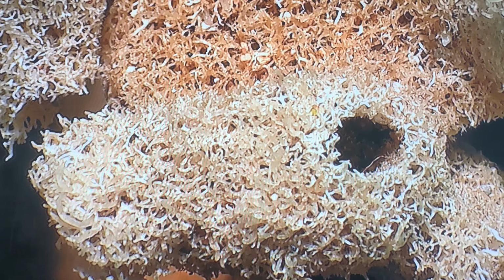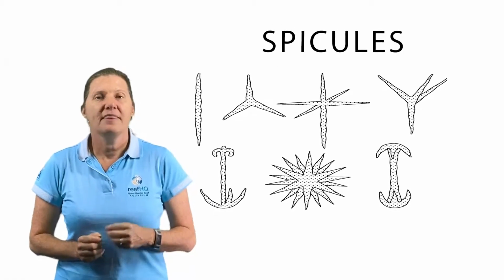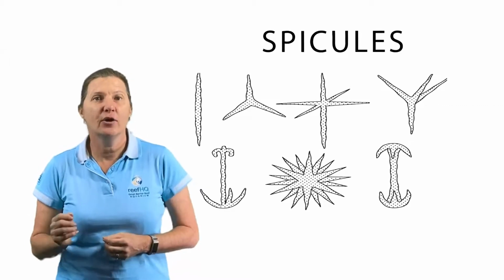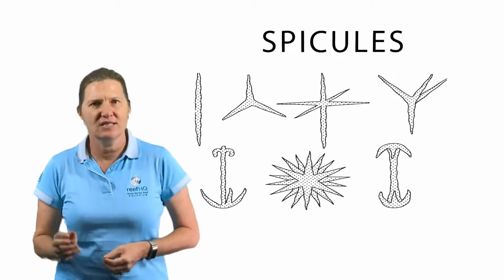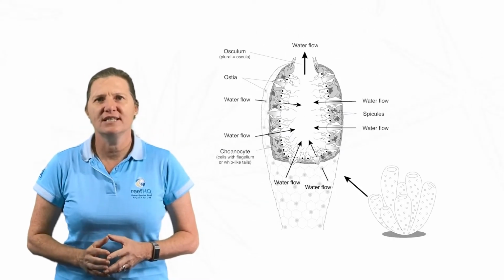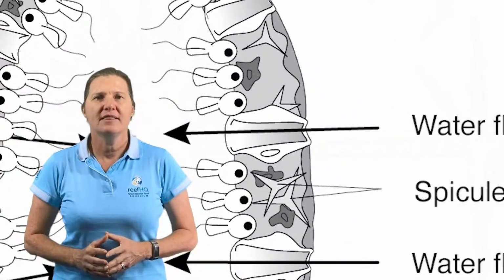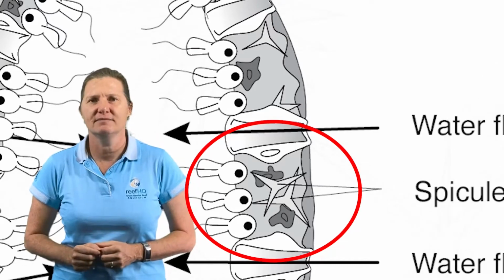Their bodies are embedded with lots of needle-like spines called spicules. These spicules are made up of either calcium carbonate or silica, and they come in a variety of shapes and sizes. As it is often difficult to identify sponges based on their growth form alone, these spicules are often used to help identify sponge species.